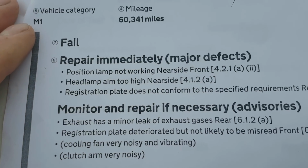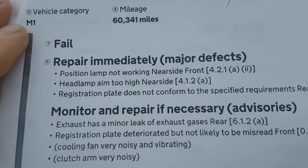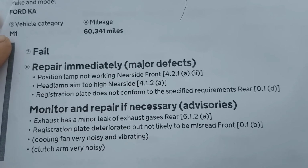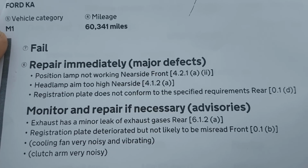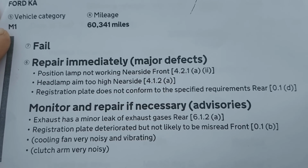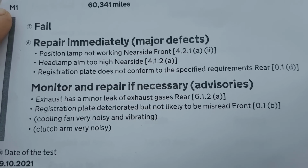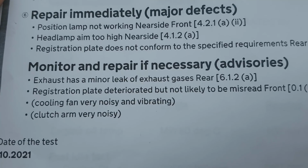Prior to that, it needed a headlamp position lamp, not working, headlamp aim too high, and registration plate does not meet requirements on the rear. So all they had to do was put a number plate on it, put a bulb in and adjust the headlamp, and that got a pass as well. Oh, here we go: cooling fan noisy and vibrating, clutch arm very noisy.